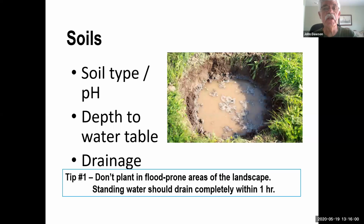Okay, site selection, talking about soils again. Do you know what your soil type is? The way you can find out is look at your property, decide where you want to plant your tree in a nice sunny spot. There's nothing overhead. You don't think there's anything below, but you call 811 to make sure.